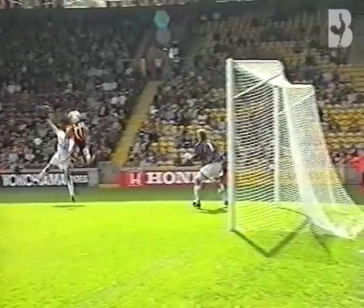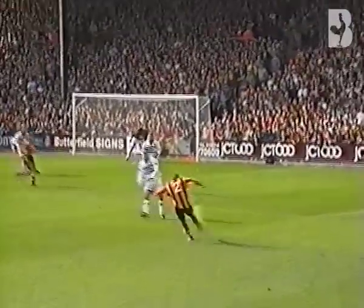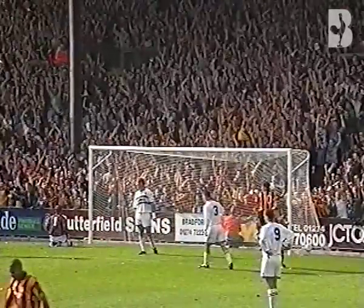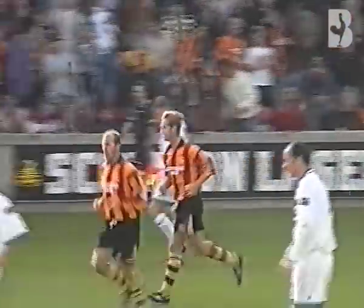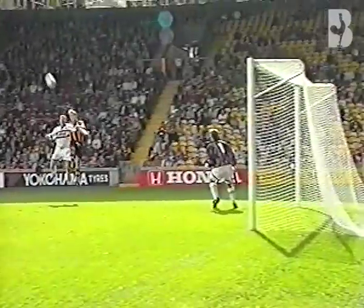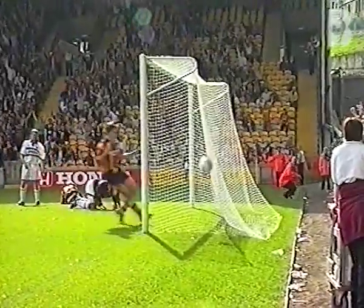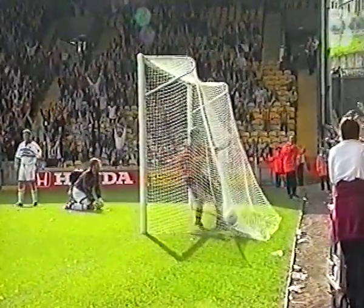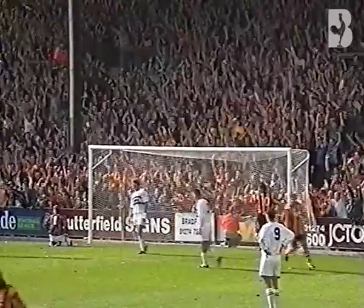Picked out by Liebert. Not the best of clearance headers by Sean Teal. Richard Liebert picking out Lee Duxbury on the far side, who rose above everybody, headed that ball suddenly into the net. Past Danny Coyne to put Bradford City 1-0 in the lead, and to break the deadlock and the goal barren spell, because Bradford have worked so hard, played so well in their last two games and got no reward for it, but today at the moment their reward has been fulfilled.